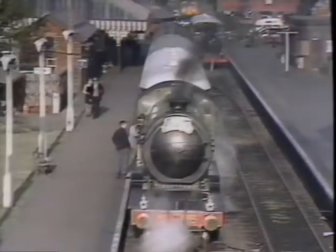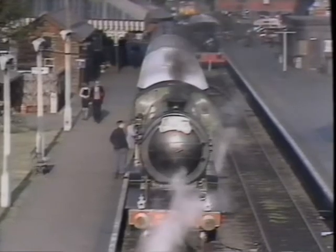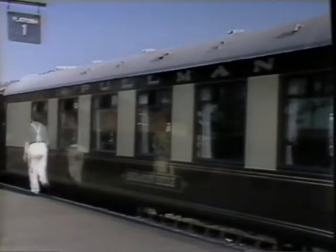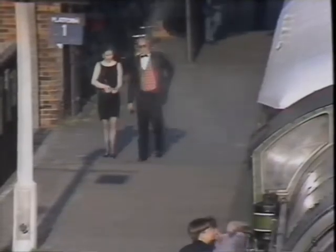The B12 was a class that deserved its fine reputation. They were always appreciated by their crews. They rode beautifully and put out power beyond all proportion to their size.